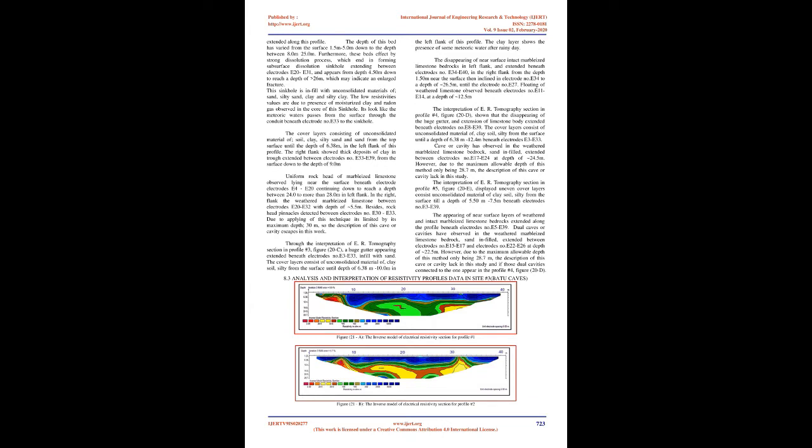Inclined marbleized limestone bedrock was observed beneath electrodes No. E26-E39, at a depth of 24.0 m beneath electrode No. E35, and at a depth of 6.38 m beneath electrode E35. A floater of limestone appears between electrodes E13-E16 at a depth between 8.0-14.0 m. Small pits were observed between electrodes E2-E3, infilled with sand and rock fragments by remediation technique.